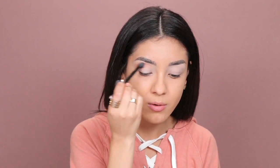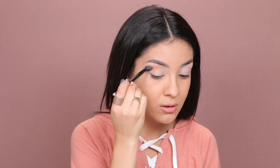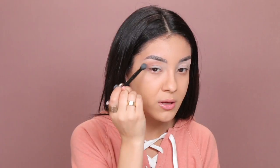So I'm just gonna use back and forth motions and just put it in the crease. And also on the outer V, you want to put a little bit.